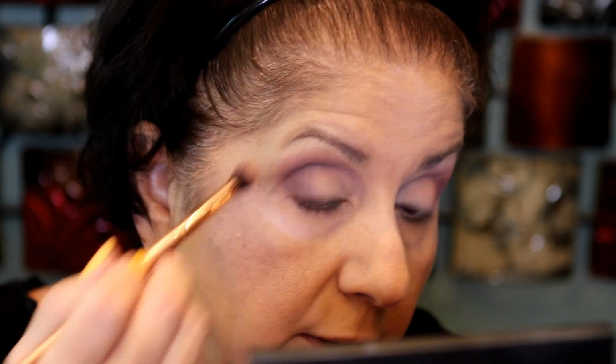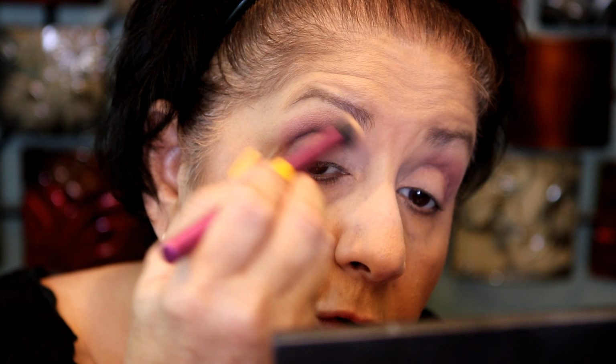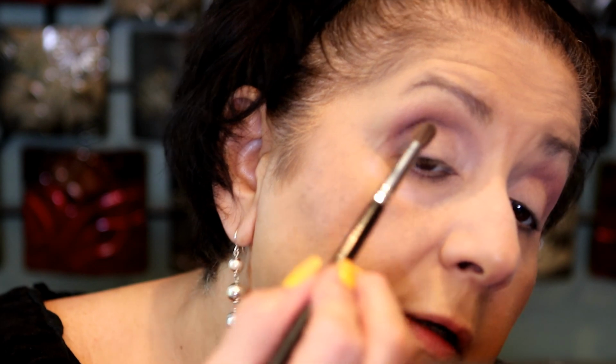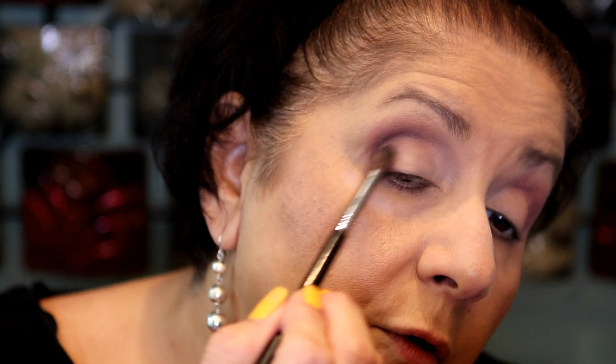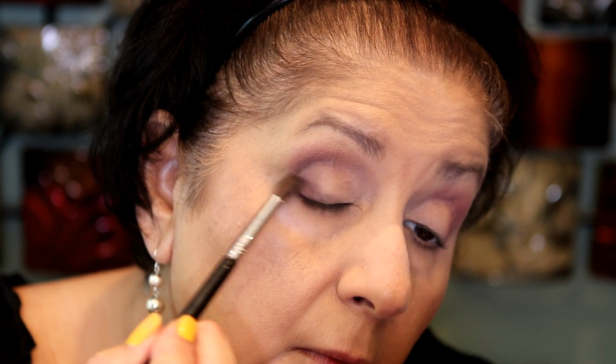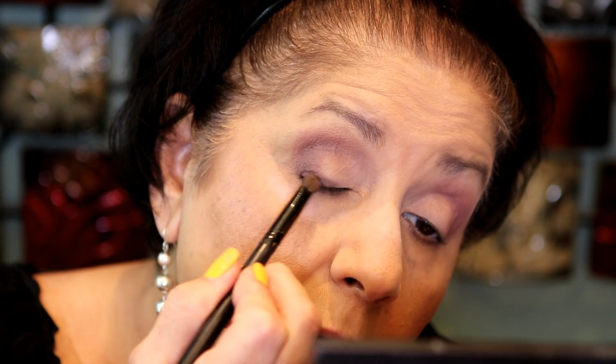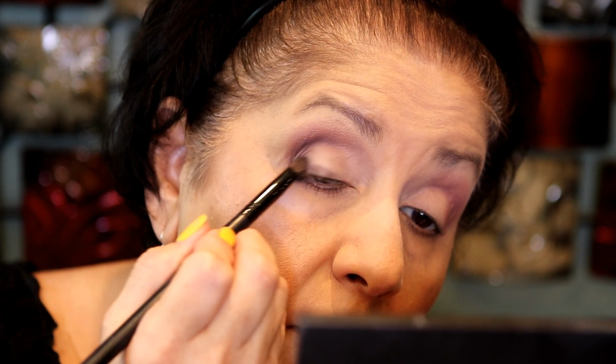Got a little too dark here at the end. Let's see if I can, I don't like it so dark over here because it makes it look like I have black eyes, like I have dark circles. Alright, so this is the dark color. I'm trying to darken this up a little bit. I'm going to try to line the, let me get a pencil brush, line the eyelid.